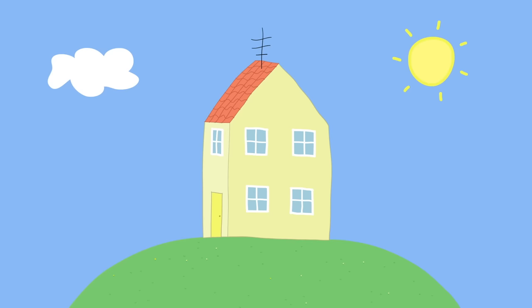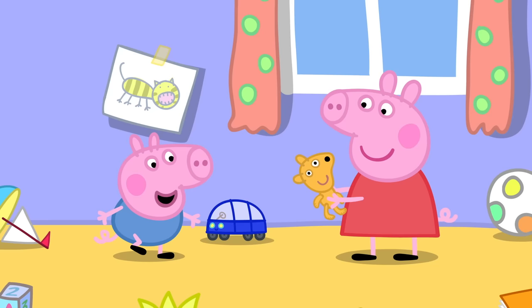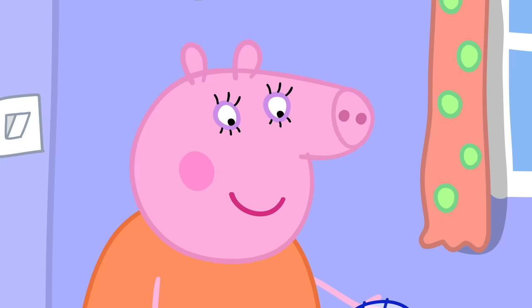The electric car. Peppa and George are in their bedroom. Vroom, vroom! Car! George is playing with his toy car. Oh, the car is broken. What is it, George? Car! Car! Don't worry, George. It isn't broken. It just needs new batteries. There.